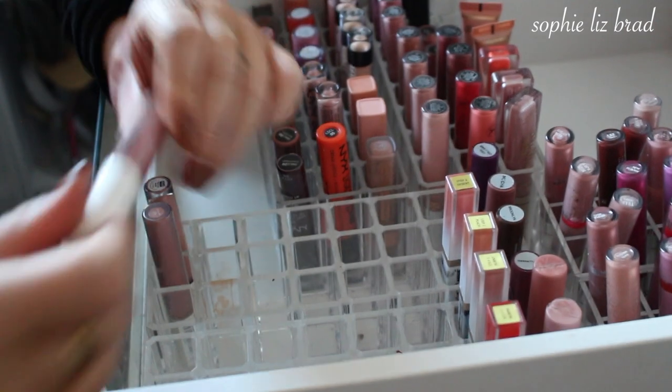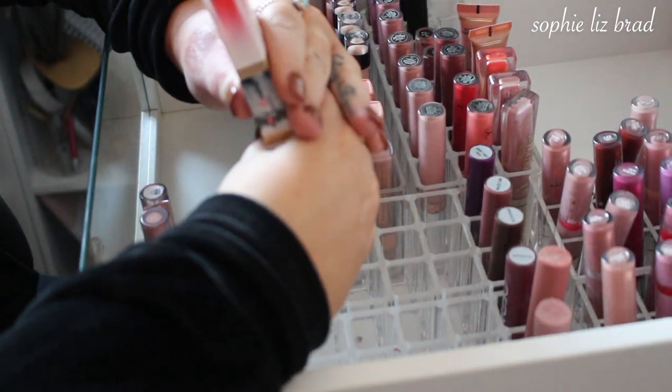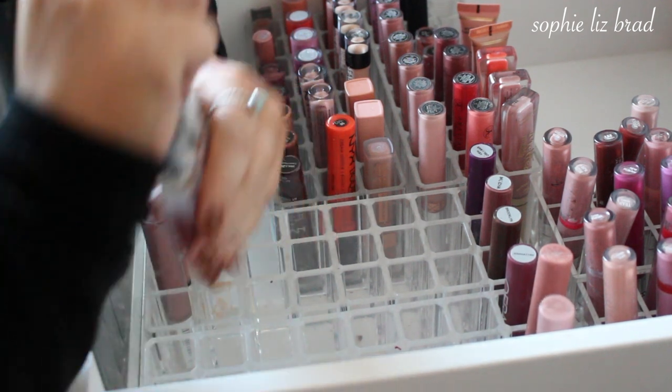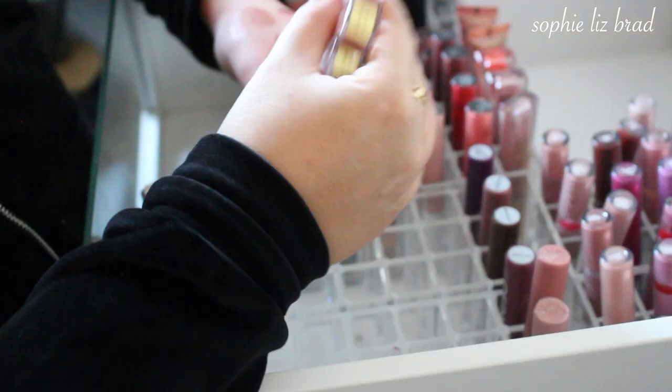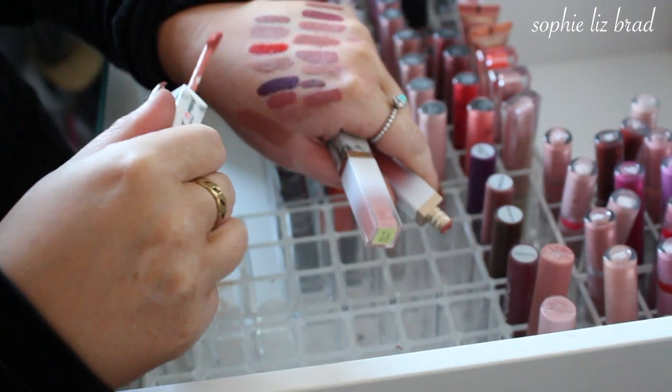So I'm just gonna get rid of that. I won't even swatch it. I have these from Hot Ombre Cosmetics and I actually really like those shades. So I'll keep the red. And then I'll keep whatever matte is. I don't know if I should do between these two.